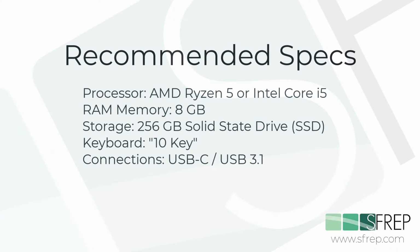So here I've got the AMD Ryzen 5. You've also got the Intel Core i5. So a Ryzen 5 and a Core i5, Ryzen 3, Core i3, Ryzen 7, Core i7, you get the picture. They're all in kind of the like processors have the same numbering scheme now. So what we recommend is a Ryzen 5 or an Intel Core i5.